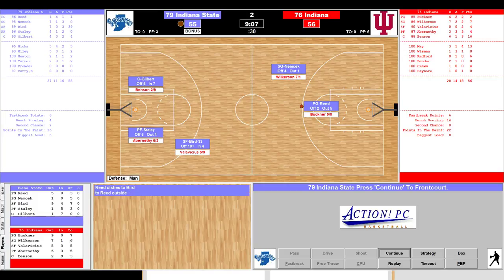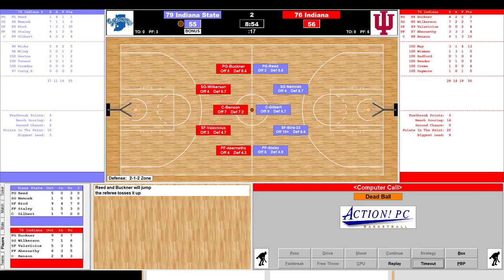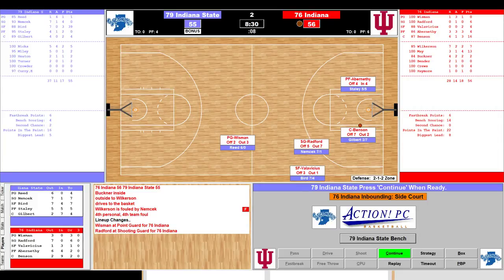Dishes it to Bird. Reed on the outside. Buckner tried to tie him up. Reed and Buckner will jump. Actually, the jump will be between Benson and Gilbert. The toss in the air. Buckner wins the toss. Oh, they just show those two guys. Wilkerson on the outside drives the basket, but he's fouled by Nemsik. That's his fourth personal foul, fourth team foul.